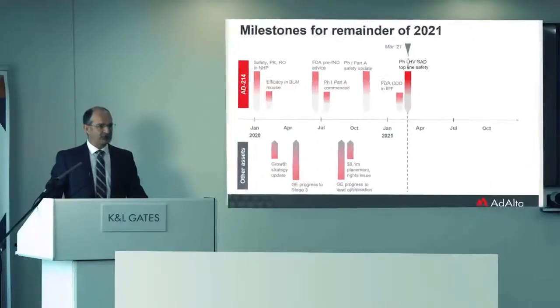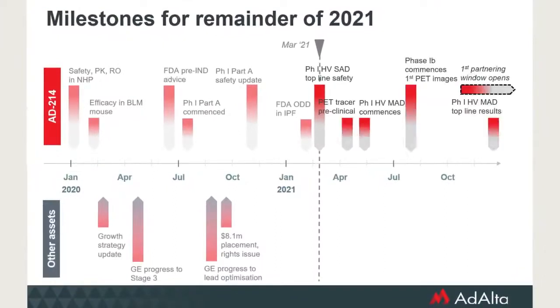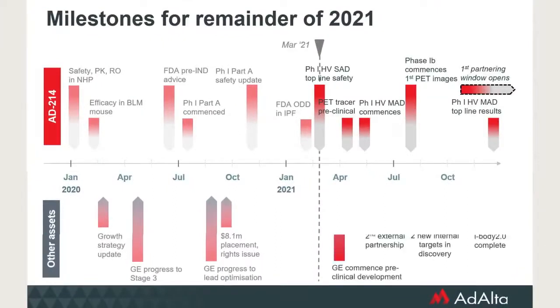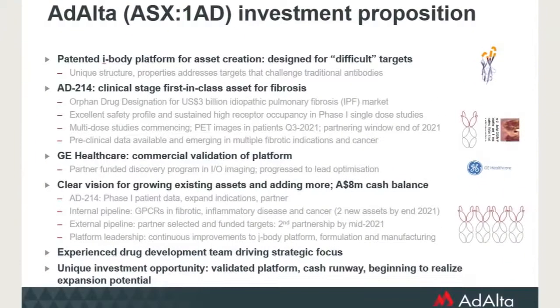Bringing that back to what investors and shareholders should look for over the next 12 months, we have a number of milestones that are still on track, as forecast at the AGM last year, to achieve against both AD214, our GE collaboration, and the broader pipeline expansion. So in summary, we believe AdAlta is and remains a very attractive investment proposition.